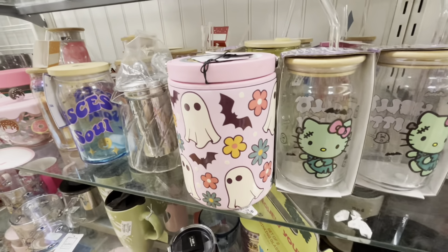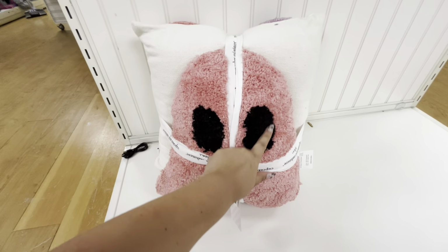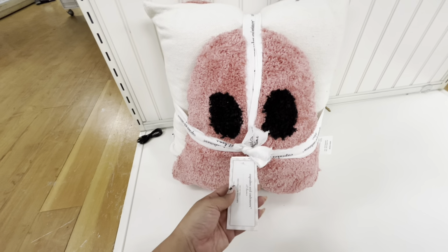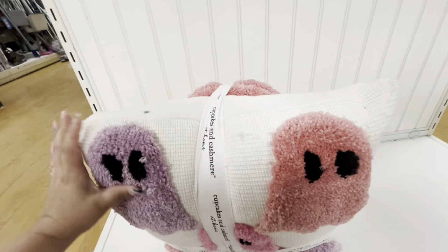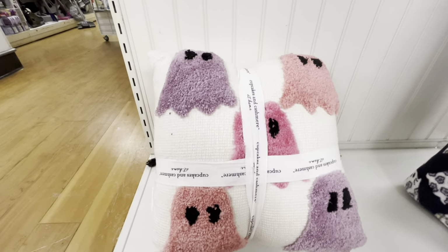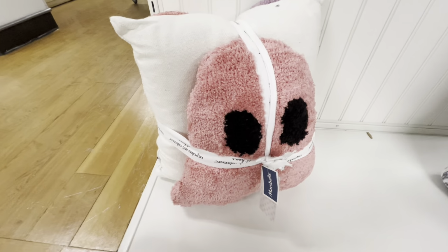That is so cute. Friends, this one is new. It has the pink plushy ghost pillow by Cupcakes and Cashmere. It is $35. And then it comes with this one. Oh, that is too cute. Very cute. I wish it was in the Halloween colors. I love this one, the pink ghost.